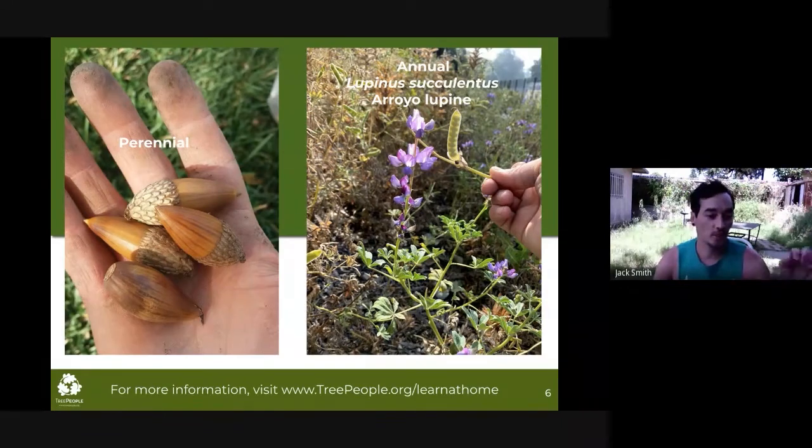Love the way they look. The little pinstripe is one of the characteristics of that species. You also notice it has a cap on it. When you're collecting the coast live oak acorns, or any acorns really, you're going to need to remove that before you propagate them. And we're going to go into how to propagate them in a little bit. But for collection purposes, a paper bag is totally fine. And then you would need to put them in a plastic bag later on.